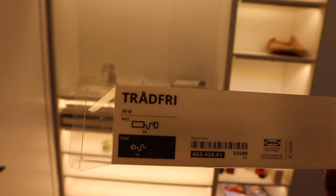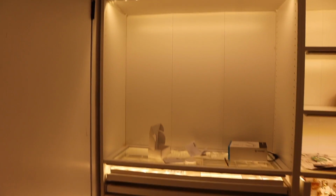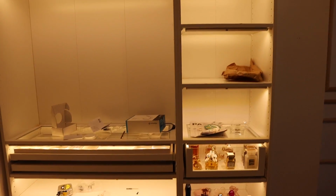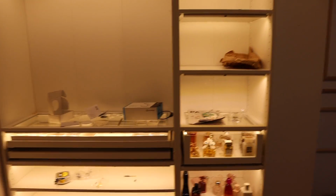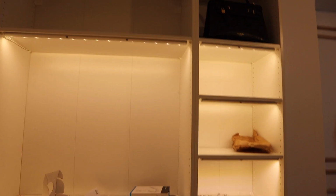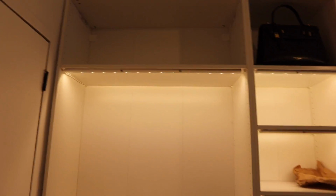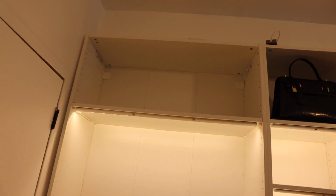The most that each Tradafi can hold is 30 watts, and each light has different wattage. So the lights on the 39-inch are 5 watts each. I'm only able to have 6 lights on one Tradafi, whereas the 19-inch ones are 2.5 watts, so I'm able to have the rest of the lights all together. This right here takes up all 30 watts, so I had to connect this light to this side, so that's 20 watts right there, plus another 5 watts, that's 25, and then another 5 watts, which is 30. So I'm literally standing as high as I could go.